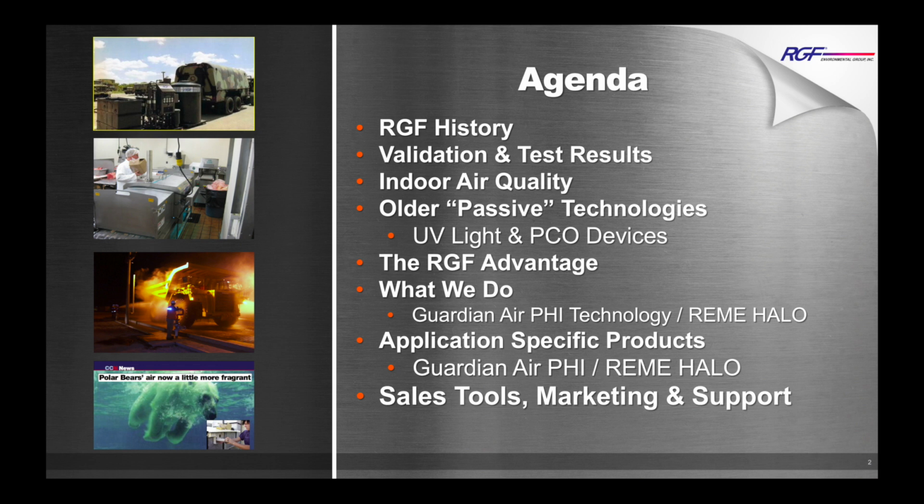We will wrap it up with some sales tools, marketing, and support. What can we provide you as reps in the field to help you guys get your job done?